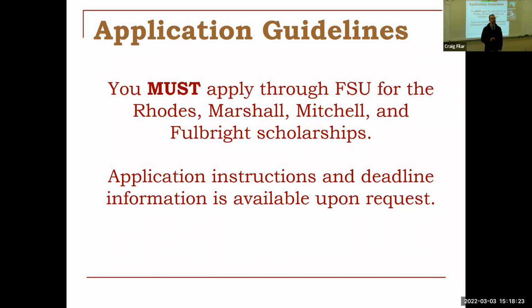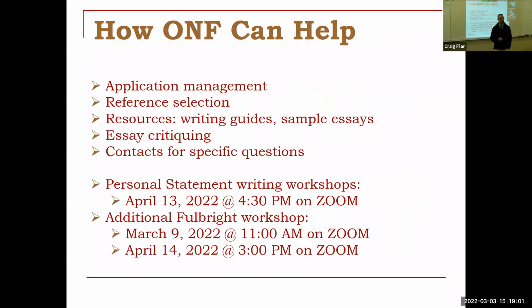Quick reminder here, application guidelines for Rhodes, Marshall, Mitchell, and Fulbright. You must apply for FSU. You must work with our office. There's no way around it. There's no in round. People have tried, and it's because there's a university nominating and or selection process that we must do. And so you must work with the nominating officials. Me, also Keith's one of the Fulbright folks here on the call with us, or with somebody else in our office, which you'll see the whole list here in a second. And we have these application instructions, deadlines, information available upon request. It's all, of course, in the PowerPoint as well.